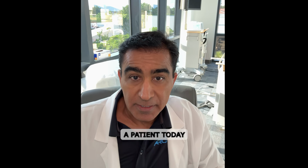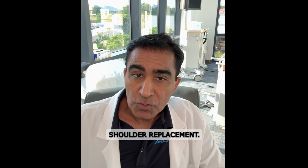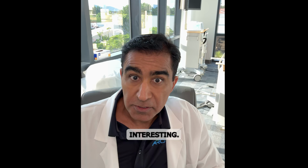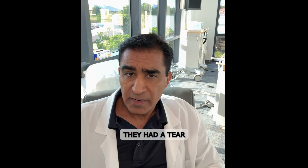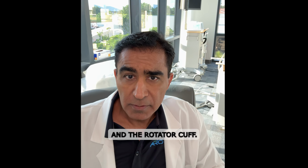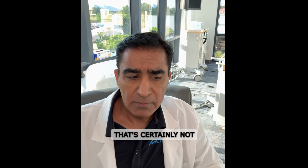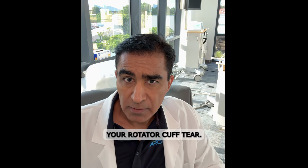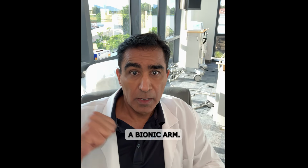So I had a patient today, came in, they were told they had to have a total shoulder replacement. Interesting. The problem is that they had a tear in their rotator cuff. Now, when you have a total shoulder replacement, that's certainly not going to fix your rotator cuff tear. Total shoulder replacement sounds like a bionic arm, $6 million man.